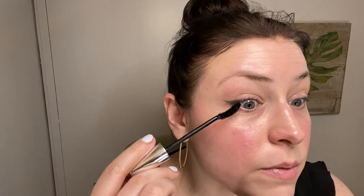And then I really love this brush because it's so curved like this. I don't know why, but I feel like it does help in curling, though mostly it's the formula that helps to curl. I like to look down so I can see the bases of my lashes. You do want to see the base, and make sure you're applying the mascara on the base. It helps lift up your eyelashes and gives you the look of a bigger eye. So you want to start at the base and pull all the way up, separating out the lashes as you go, because you don't want it to be clumpy.